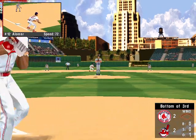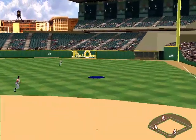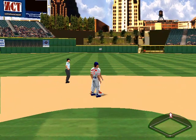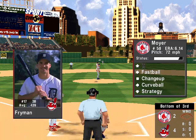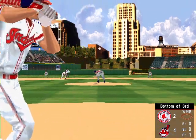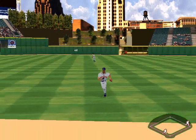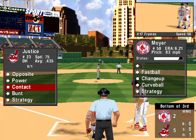Up at bat, Mark Whitten, .459 hitter. Fly to right field. The runner scores for the go-ahead run. Picked up by the right fielder. Thome crosses the plate. Whitten has a two-run double. Borowski is up and throwing in the Boston bullpen. Popper to center field. He stops it. Mark Whitten crosses the plate. That makes the score 5-2 here in the bottom of the third inning.